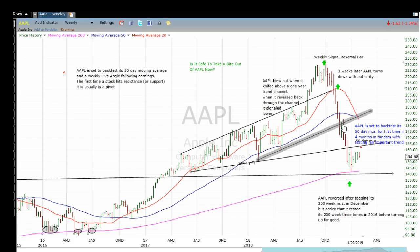The December crash played out when it immediately broke the bottom rail of that trend channel. In fact, note how the high week right here where this little green arrow is left a weekly signal reversal bar. In other words, it made a new high and closed at near the weekly lows.